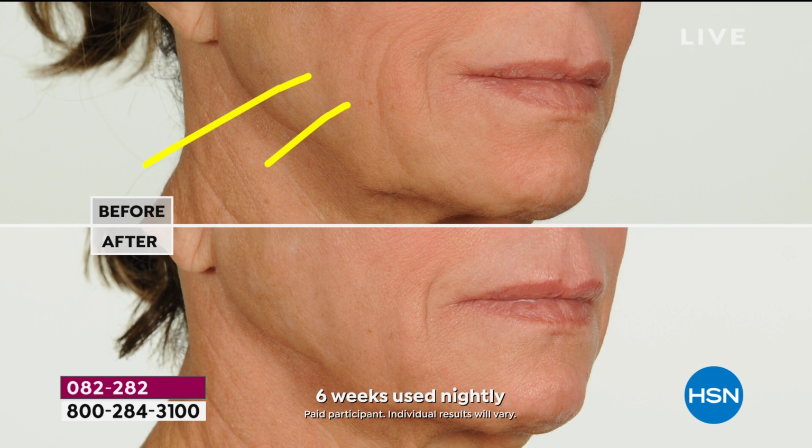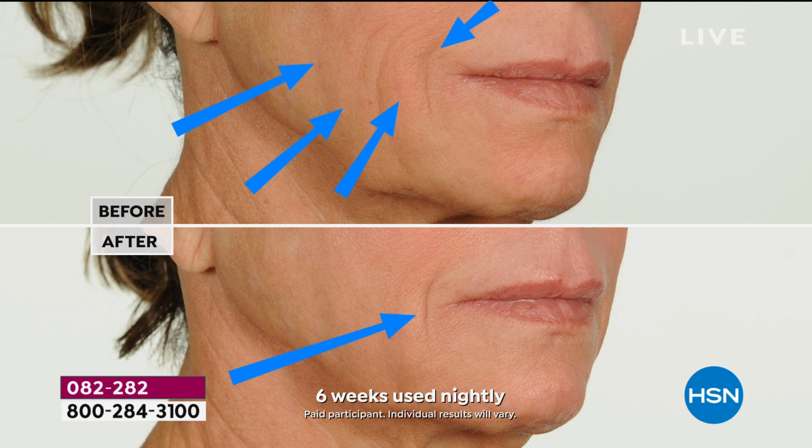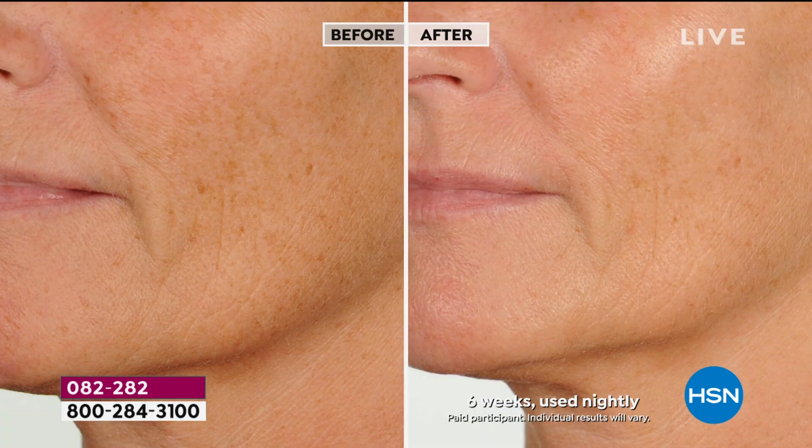Look at that line. Six weeks only used nightly. Take a look at those lines, right? Now look at this. They're all gone except this one. And that will get better, this is only 6 weeks. This will last 30 to 45 days. Absolutely. So you know what? That's why I say 30-day return policy, only for this hour.